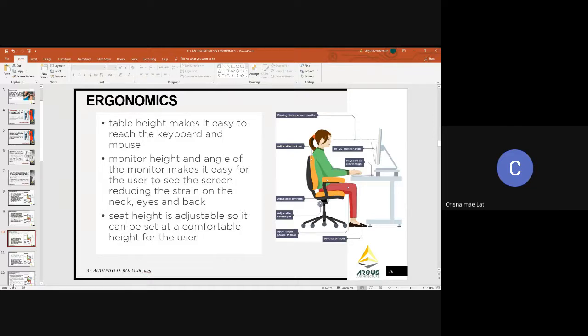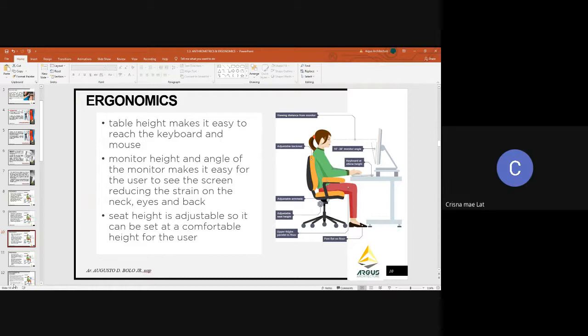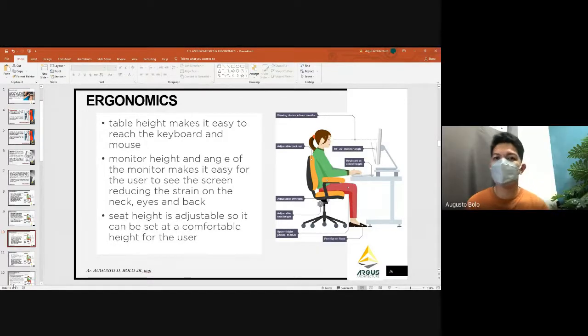Lahat po ba, sir? Yes po. Okay, monitor height and angle of the monitor make it easy for the user to see the screen, reducing the strain on the neck, eyes, and the back. Seat height is adjustable so it can be set at a comfortable height for the user. Okay, thank you, Krishna.